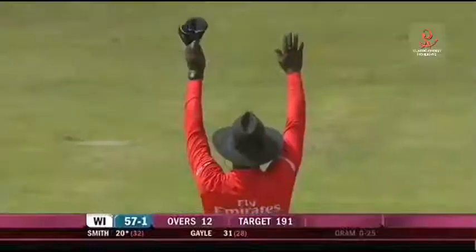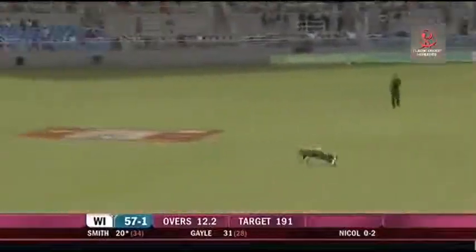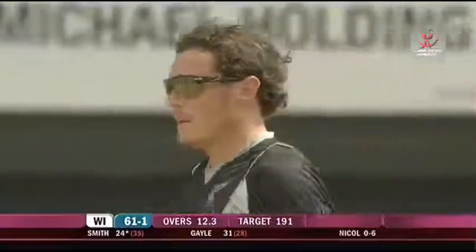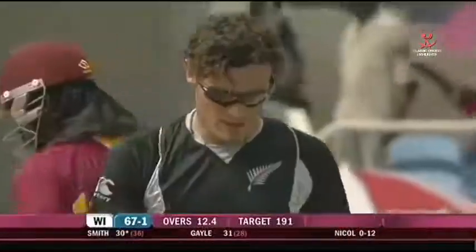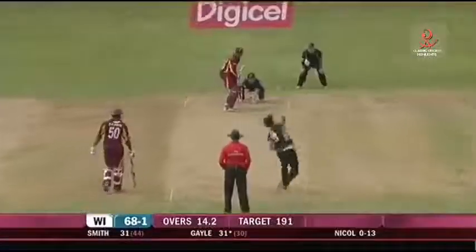Well, this is an upward trajectory. Eventually it will come down somewhere in the stand away to our right. Finding room through the offside. Didn't have everything behind it except the most important, the middle of the bat. Big shot. It looks as if the explosion is well and truly underway. There's Gale, that's a big one again.